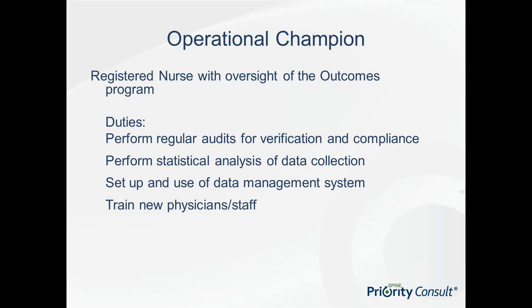So one common denominator in a successful outcomes program is an operational champion. This is often a registered nurse. It could be anybody within your program that can provide oversight to the outcomes program. Some responsibilities of this person will be to perform regular audits for verification and compliance, to use data collection to perform statistical analysis. They can even set up and use a data management system. So how are they going to collect the data and use the data then? And then last, to train new physicians and staff on the outcomes process and the outcomes tools.